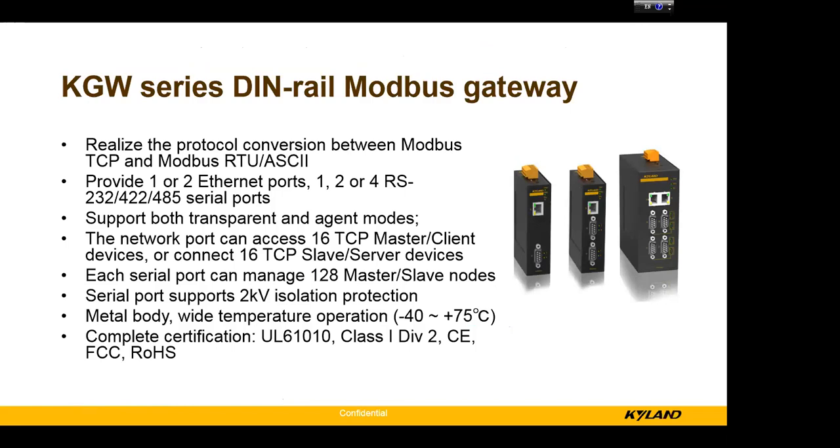Next, it is the KHW series Modbus gateway. This one is very similar to the DGA series, but the DGA series is a device with 4 protocols supported. In many applications, the customer only needs to use Modbus. They only need to convert from Modbus TCP to RTU or vice versa. So here we can use this cost-efficient solution. It only converts between Modbus TCP and RTU. And it has 1 or 2 Ethernet ports, and another 1 to 4 serial ports according to the different module.